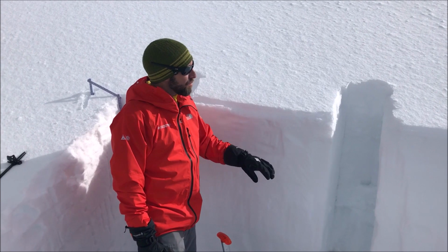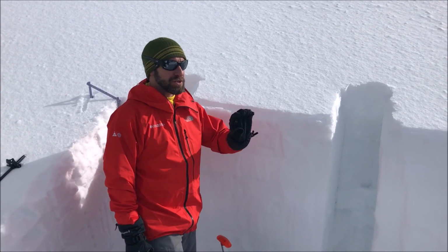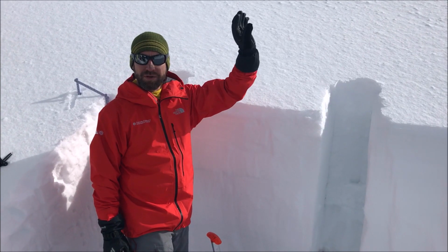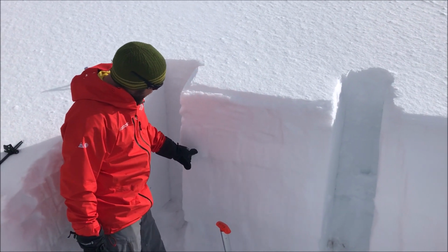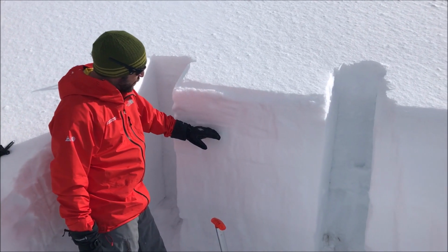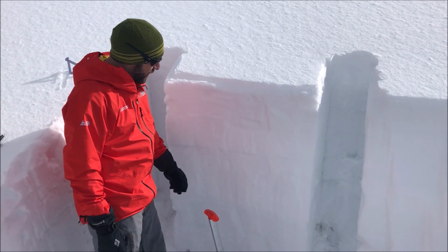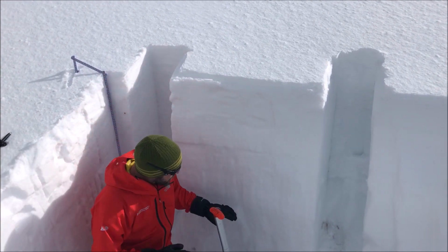And so we've targeted this northwest facing slope here, and it's markedly weaker than just farther west over towards Ewell Pass. We have near surface facets. You can see this gray line right through the snowpack, buried under the recent storm snow from the last week or so, sitting on a 1-finger stiff mid-pack slab.